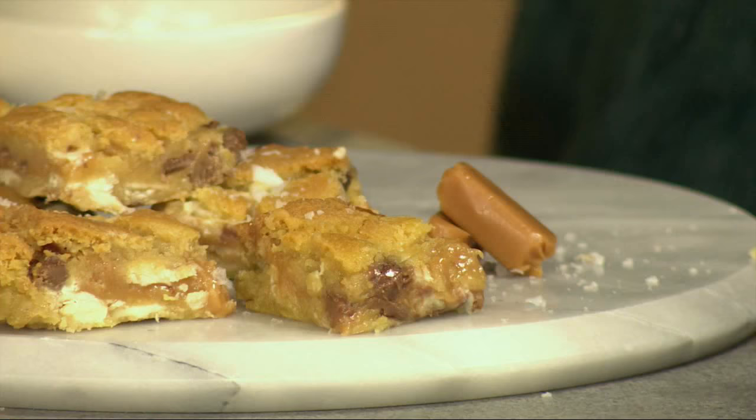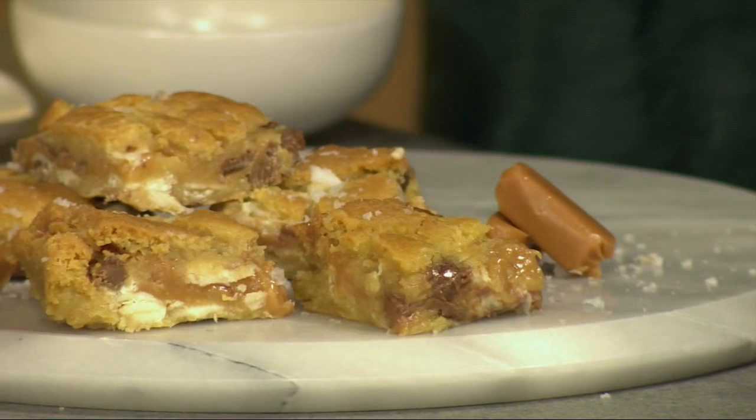These decadent caramel cookie bars are really the perfect combination of sweet, and of course the saltiness that you throw in at the end.